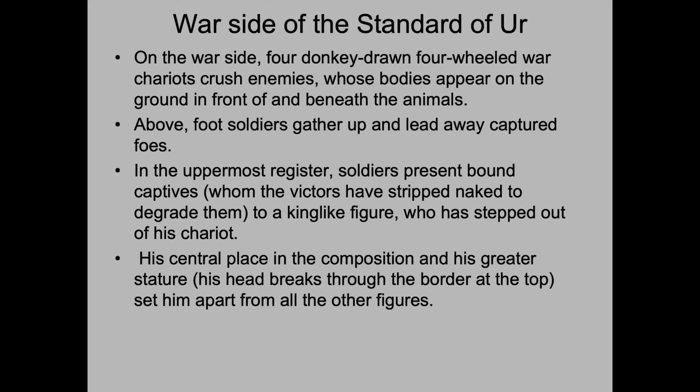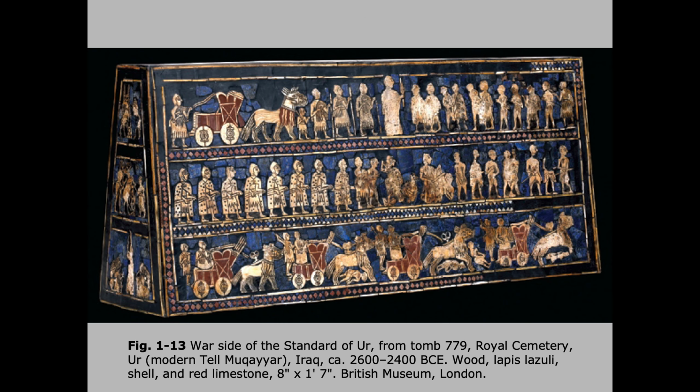And so we know that he is, so it's not just that he's a very tall person, right? It's not just like he's a really tall basketball player or something like that. He's actually bigger because he's the most important person in this composition. So that's how we know this. So it's not realistic. I mean, we don't really know if he was actually taller than everybody else, but in his picture on this side of this box, we know he's the most important because his head breaks through the border.